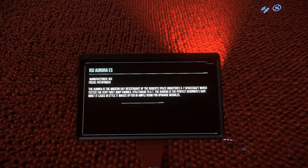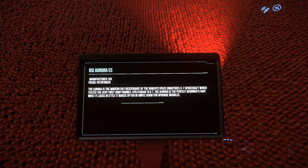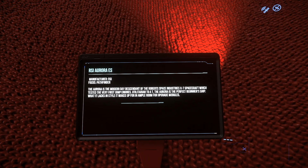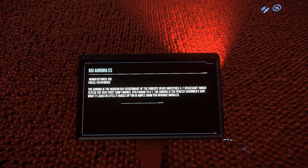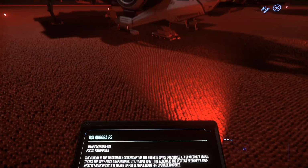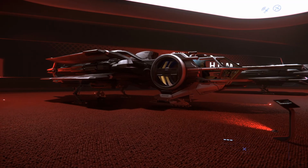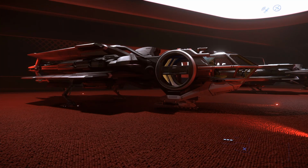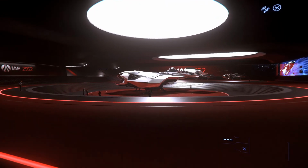Okay, the Aurora ES. The Aurora is the modern-day descendant of the Robert Space Industries X-7 spacecraft, which tested the very first jump engines. Utilitarian to a T, the Aurora is the perfect beginner ship. What it lacks in style it makes up for with ample room for upgradable modules. Yeah, they're starting to talk modularity here. That'd be cool if they did do modularity. Yeah, the X7, I did that one in one of my videos, talked about the first jump drives and the first jump. All right, let's head on down here.